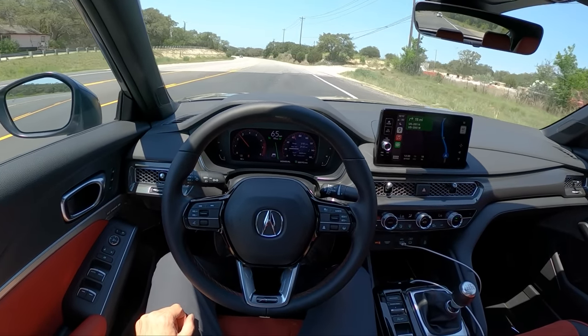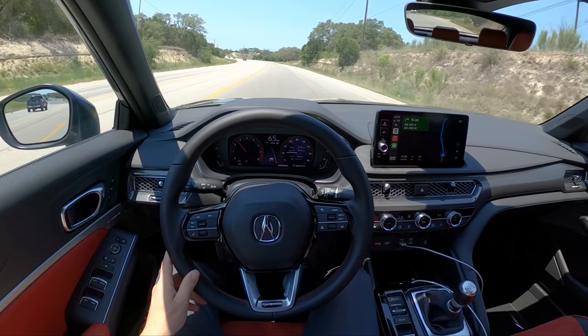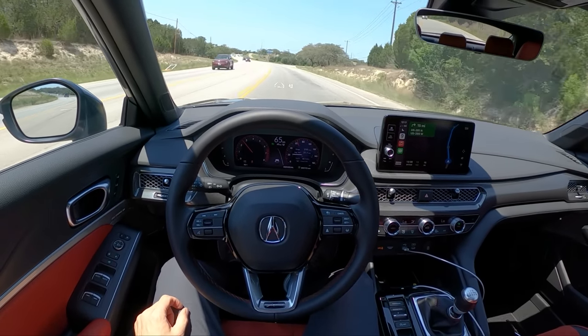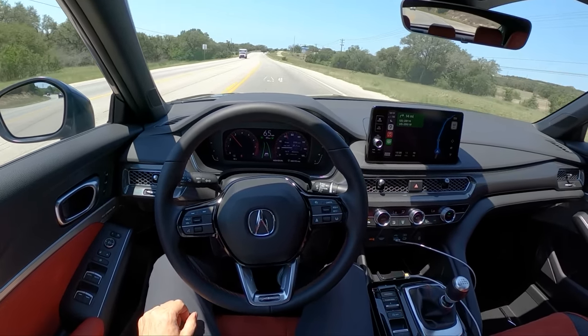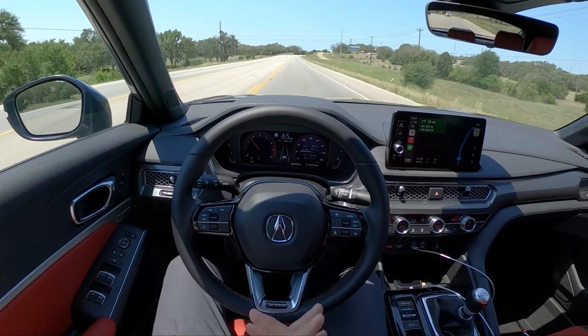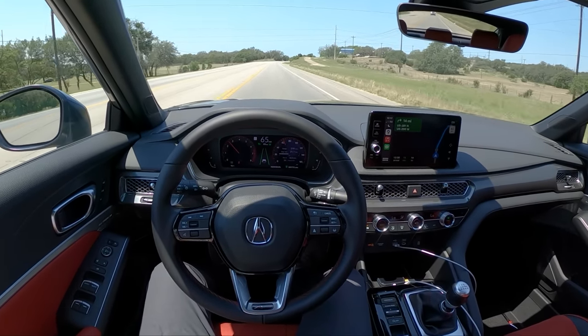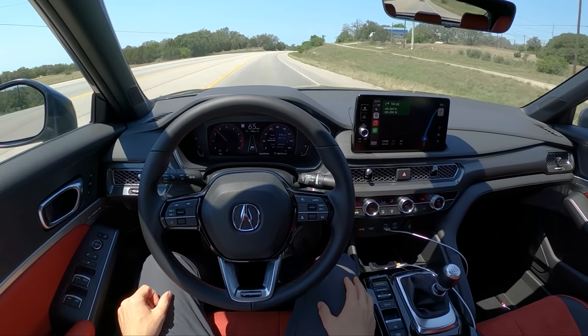You can hear here at 65 miles an hour just how little wind and road noise and NVH there is in this car. A lot quieter. I don't think these Continental All Seasons have as much grip as the All Seasons on the Civic Si. They're a little bit more squirmy, a little bit more squealy, but they don't have as much road noise, which is a really nice improvement.